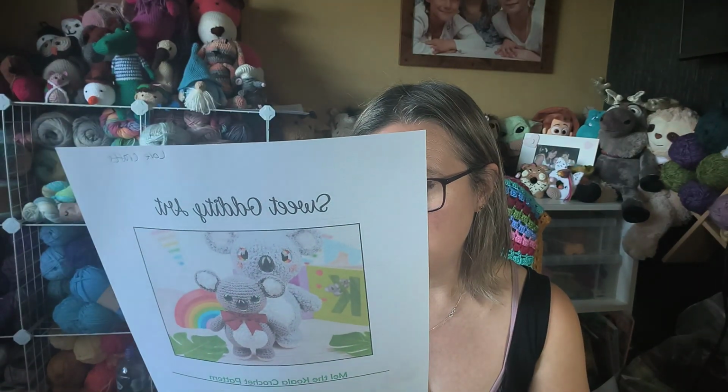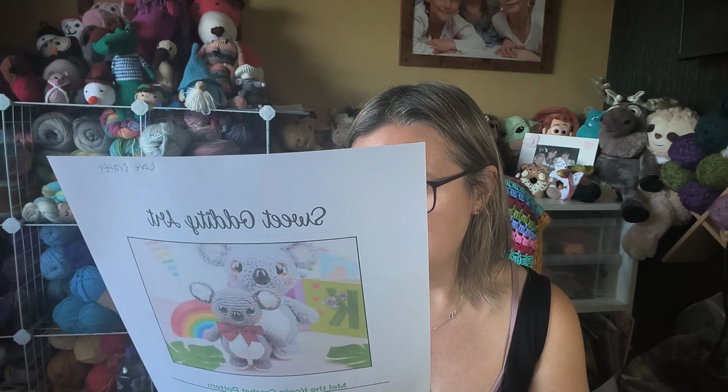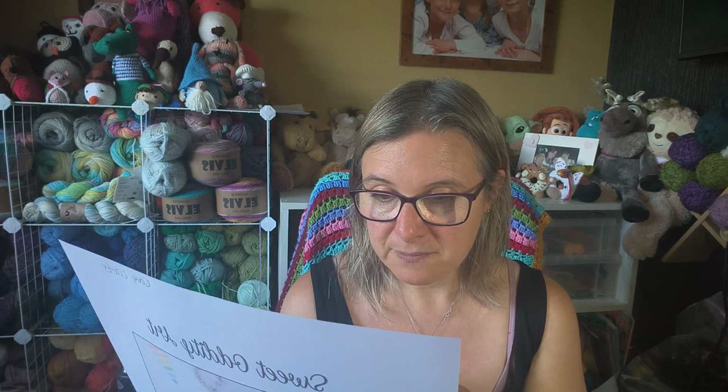Again, you do not join the rounds, you just keep going, put a stitch marker at the beginning of the round, and all stitches, sorry about that, all stitches are worked in both loops unless stated otherwise in the pattern. Again, you can contact them, sweetoddityart@gmail.com, and there's also the Etsy shop. If you've got any concerns or anything, then just give them an email.